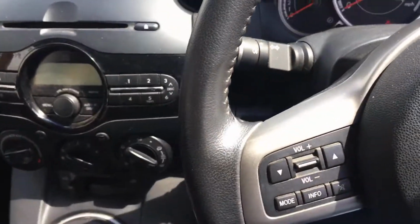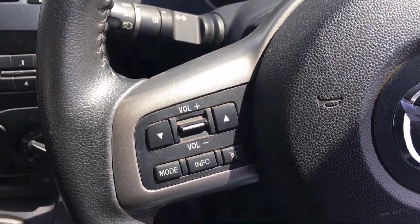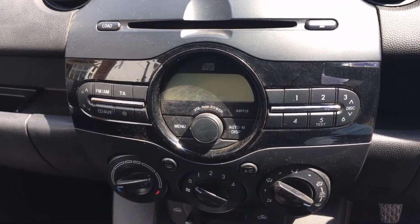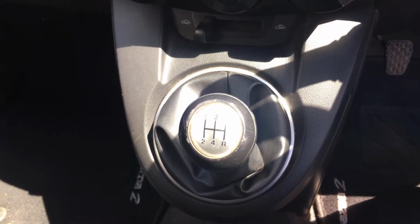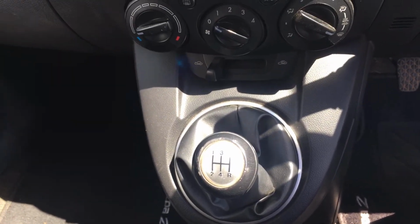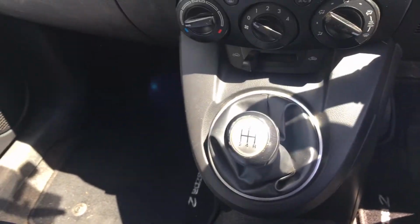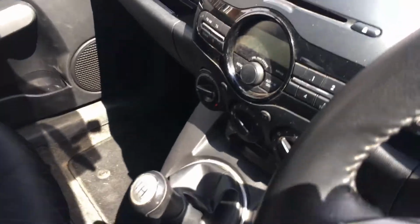You also have on the steering wheel hand controls for your radio system, and there's your radio system. Your air conditioning that you can see there, 5-speed gearbox. It's got overmats from new from Mazda. Non-smoking vehicle, no dogs in it either.